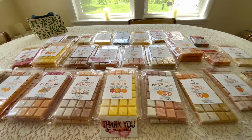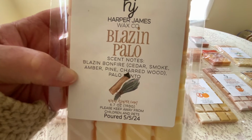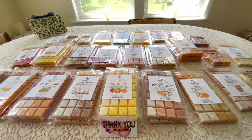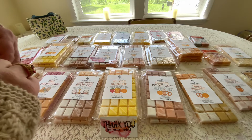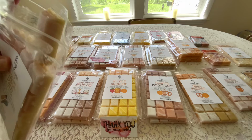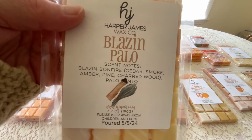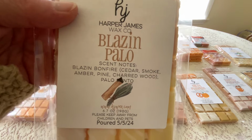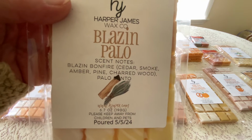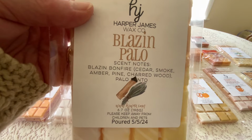Blazin Palo. This is another new one. Blazin Bonfire. So that's cedar, smoke, amber, pine, charred wood, and then Palo Santo. And I'm kind of picky when it comes to Palos. I've tried a variety of Palos, and I'm liking Mary's. This is so wonderful. It's sweet. You get the smoky, the Palo Santo.